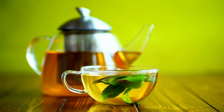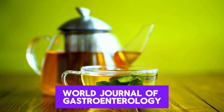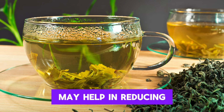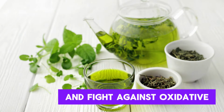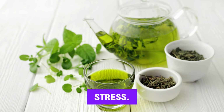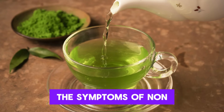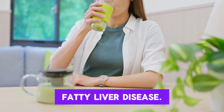8. Green tea. Another study by the World Journal of Gastroenterology mentions how green tea may help in reducing overall fat content and fight against oxidative stress. In addition, it may help lessen the symptoms of non-alcoholic fatty liver disease.